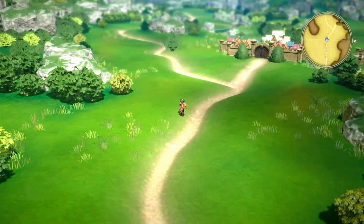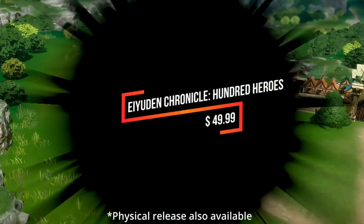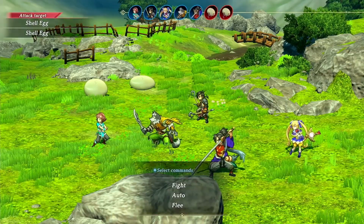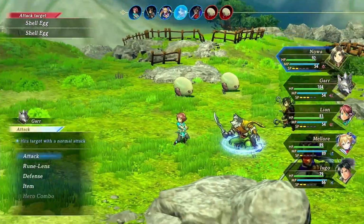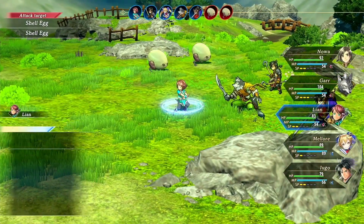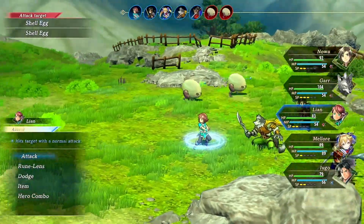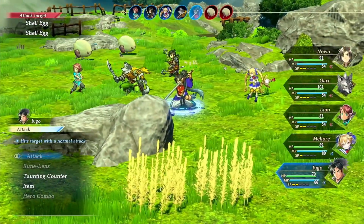When I heard that Yoshitaka Murayama, the creator of the Suikoden series, was making a new game called Eiyuden Chronicle, I was immediately on board. I have been following this game for years now, ever since it was first introduced on Kickstarter back in 2020. It's a game that I was instantly drawn to, instantly intrigued by because I love the Suikoden series so much.